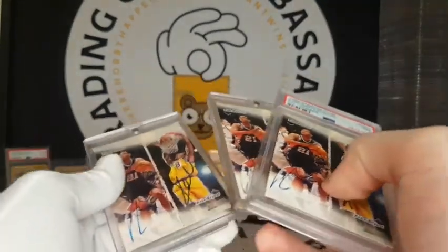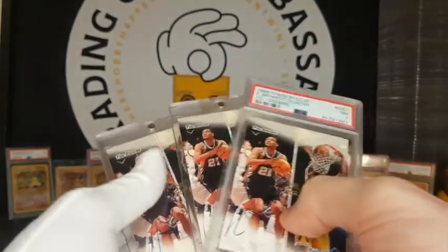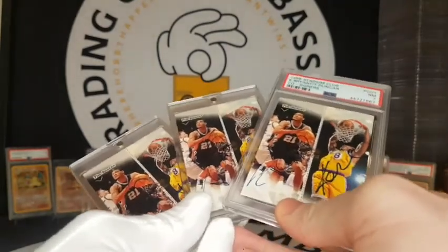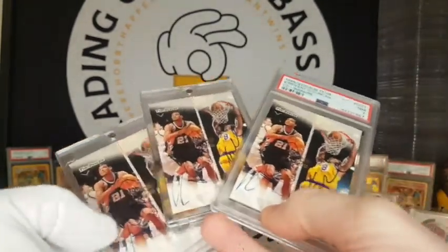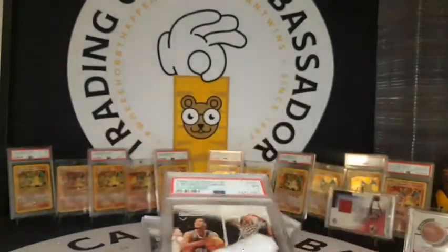And what makes it more special, soon both players will come into the Hall of Fame along with Kevin Garnett. And yeah, this card is pretty iconic, and I'm blessed to have three pieces of them.